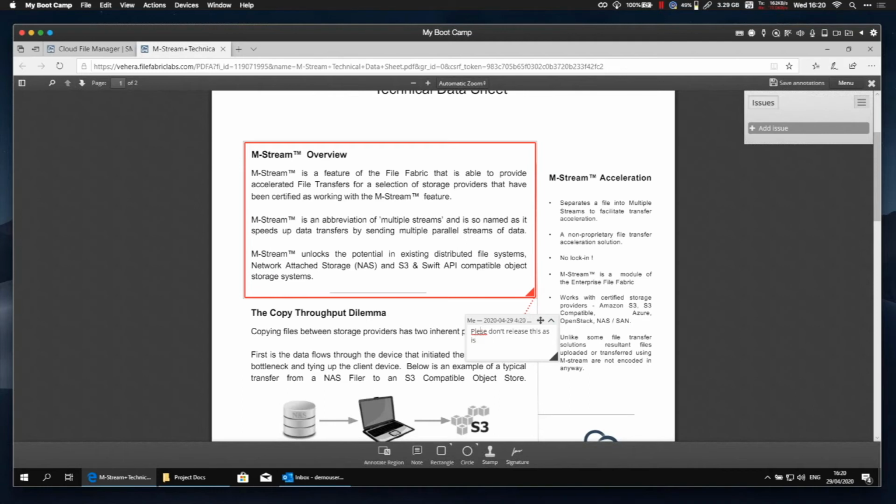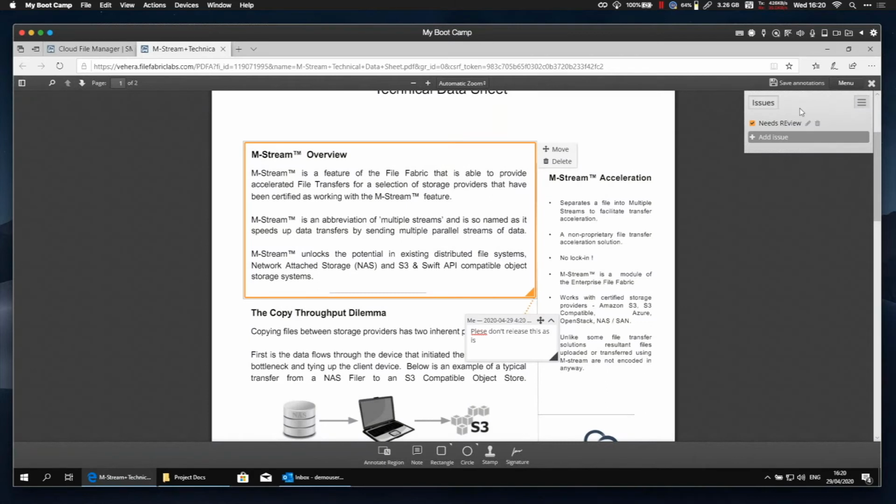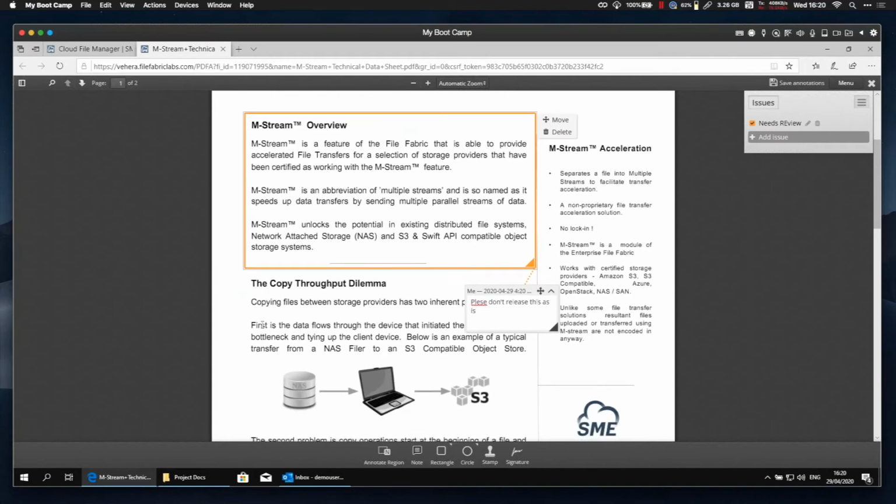As you can appreciate, this is something where you could add an issue here and say, what's my issue? It needs review. This will change. All the issues will be in this color. Excuse the typos. I won't go back and correct those. And you can also do other things.